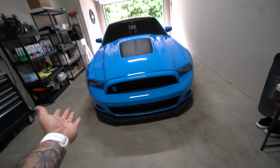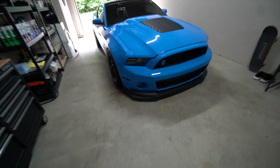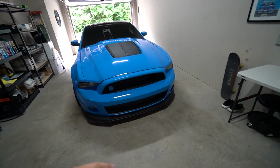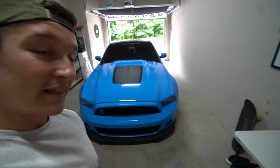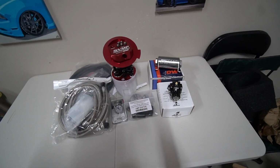Because, I mean, look at this thing. Who wants to mess this car up? It's beautiful. It's gorgeous. And right now, it's wearing the crown for one of the nicest S197s all around. So if I ruffled your feathers with that one, I mean, hey. On a serious note though, very excited about this. Shout out to you, VMP, for sending this out to me.